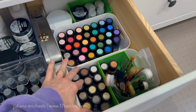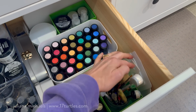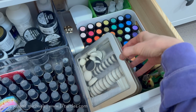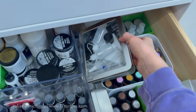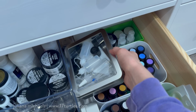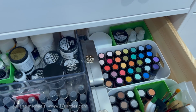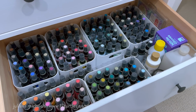And then here's my paints, and I've got my smaller paint brushes and little palettes and things like that in there. And then in these little tins, I just have extra sponges and extra bottles and caps and replacement type pieces in that tin as well. And then this drawer has all of my sprays.